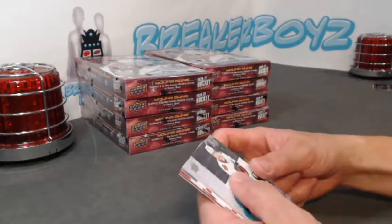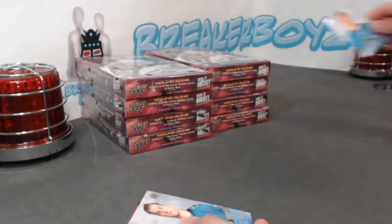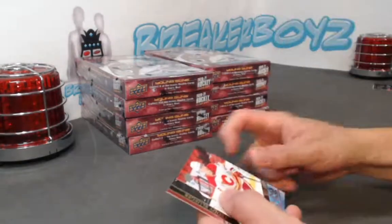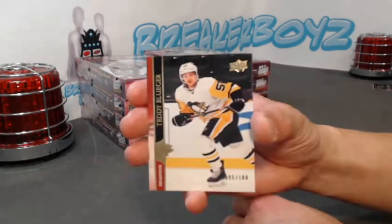And the Young Guns in here: Reese Johnson, Joseph Kornar, Frederick Handemark, Mikko Lehtinen, Glenn Godden, and an exclusive of Teddy Bluger.